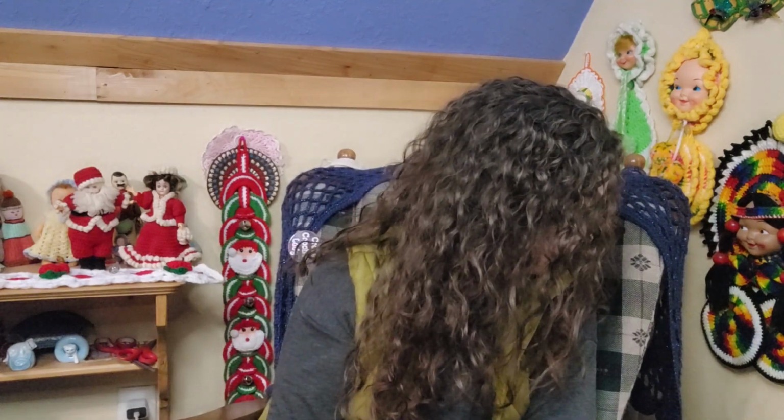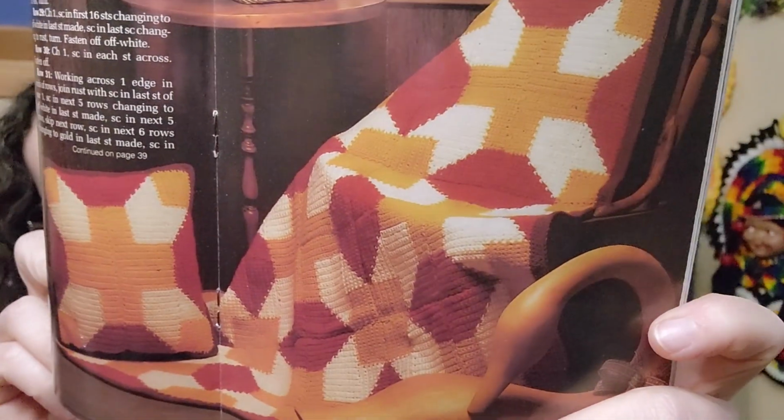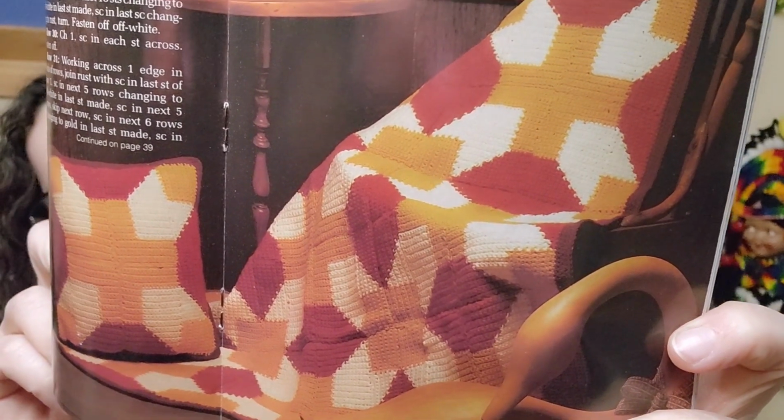Let's see. Pattern. Ooh, that's pretty. Dove in my window. Quilt designed to crochet. Look. Oh, this is, I've made this quilt block before. What is that called? That's going to drive me nuts. I cannot think of what this quilt block is called. Isn't that pretty?